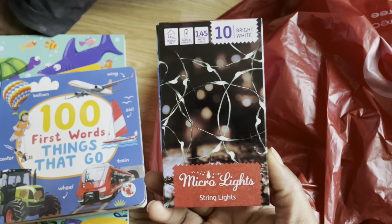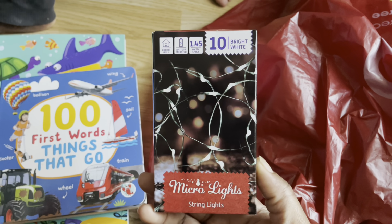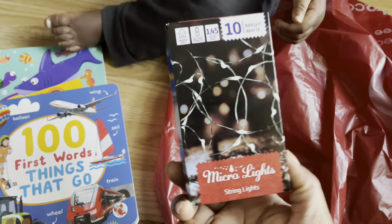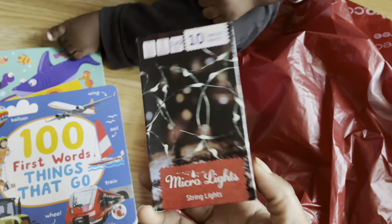Micro lights. These I actually picked up for the Christmas tree. I think I need two more. But yeah, I need more lights on the Christmas tree. That was my haul, guys.